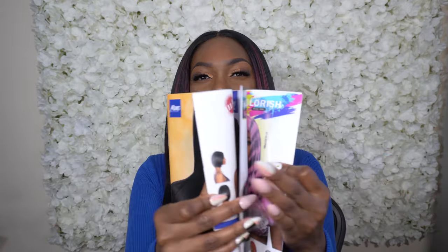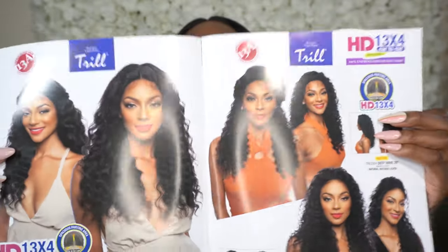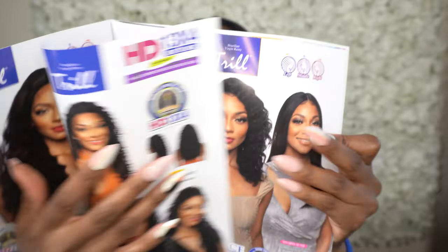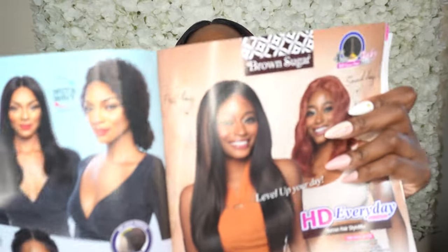Welcome back. So today's unit was sent to me by Main Concept. So thank you for kindly sending me this gorgeous unit. They have a lot of new units coming out this year, you guys. I was also sent a little booklet of all of their new wigs that are going to be featured. And here is just a few.